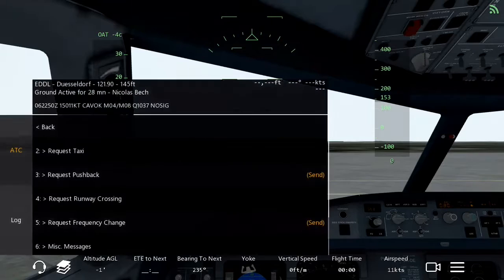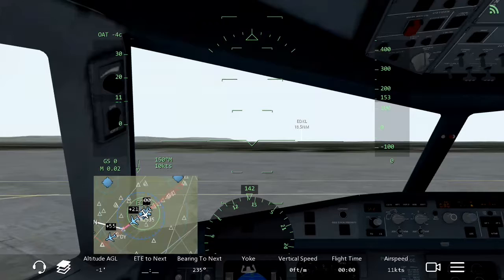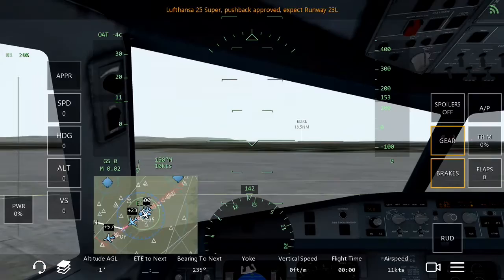Dusseldorf ground, Lufthansa 25 Super, ready for pushback. Waiting for the Lufthansa response. Lufthansa 25 Super, pushback approved. Expect runway 23 left. Pushback approved, Lufthansa 25 Super. Push.